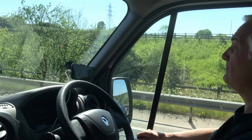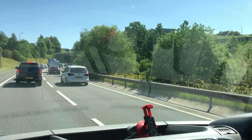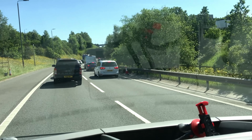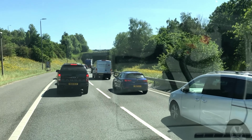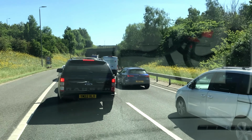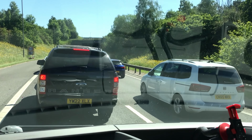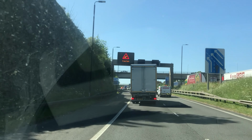Queue apparently. We've had 5 minutes, we've had 10 minutes, we've had 8 minutes, and now it's saying 16 minutes queue. 50 miles an hour it says. I'd love it if we could do 50 miles an hour. Yeah. Not the most interesting shot in the world, I'm guessing.